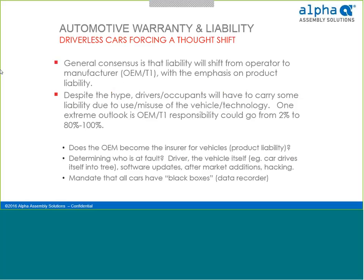Some of the questions that have come through: does the OEM, the car maker, become the insurer for the vehicle? What does that mean for product liability issues? And how do we determine who's at fault? Is it the driver, or the vehicle itself if the car drives itself into a tree? Is it to do with software updates? Is it to do with aftermarket additions such as hacking?